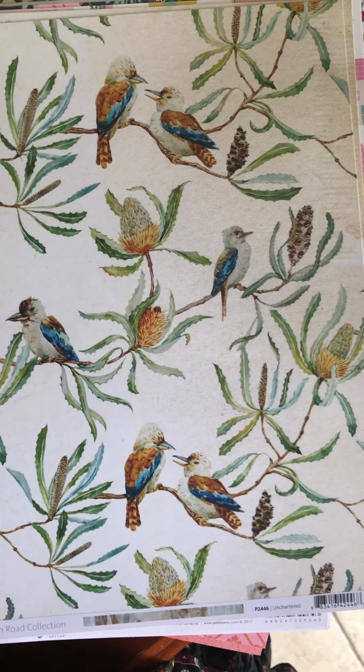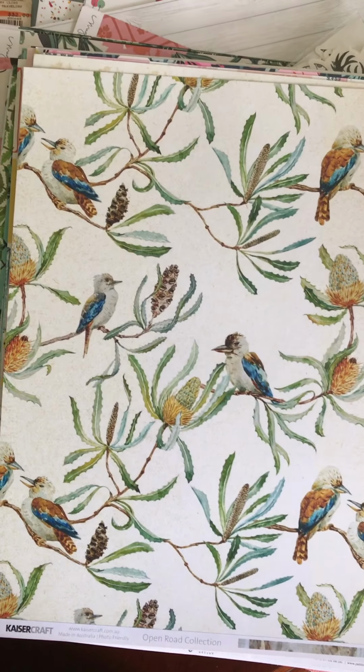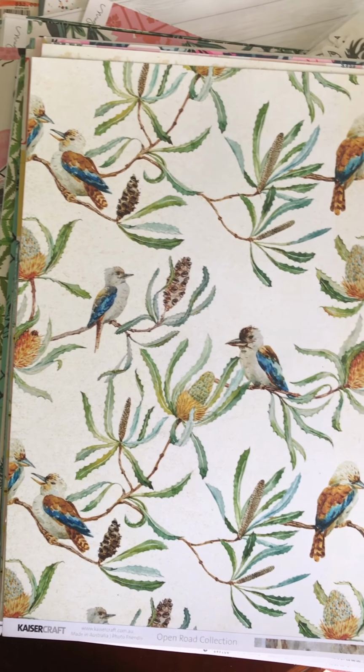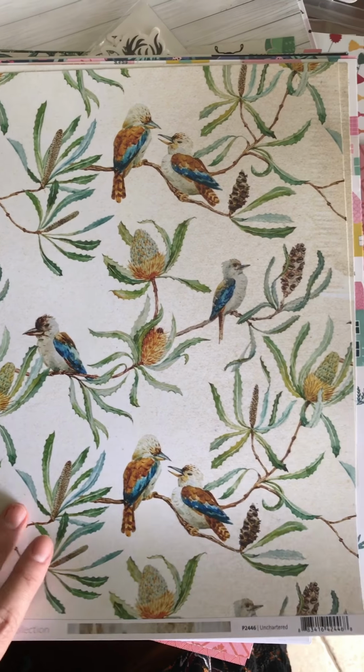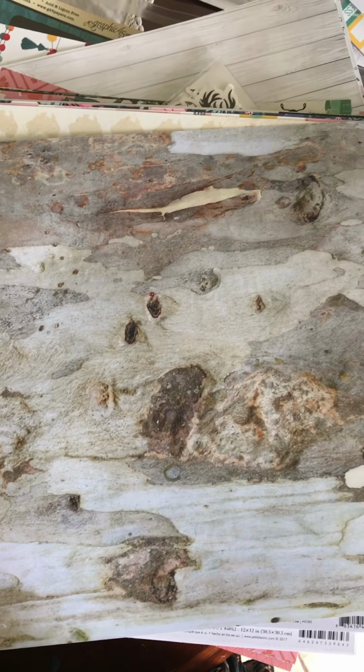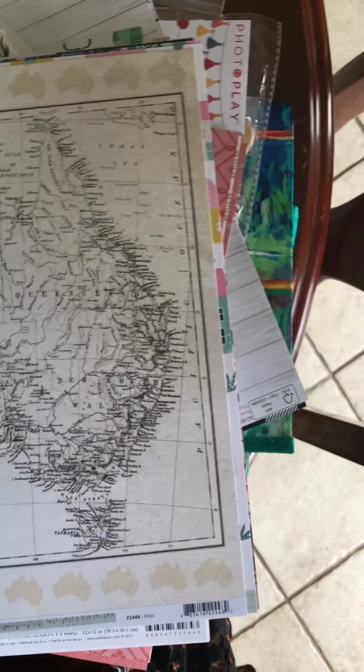And then I loved these little birds. Are these kookaburras maybe? I don't really know my Aussie animals. That wasn't something that we stressed a lot here in school in Kentucky. And then isn't that the back side of that very interesting? Kind of a wood or a marble sort of print. I liked that a lot.